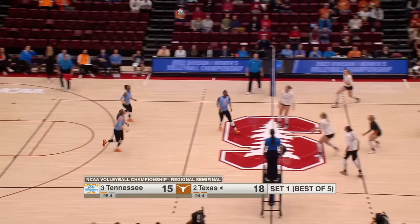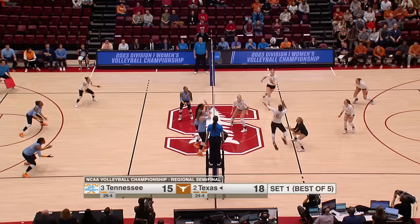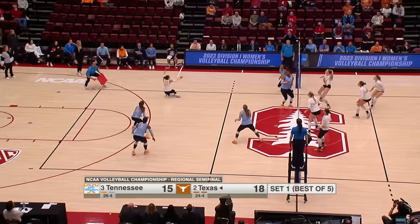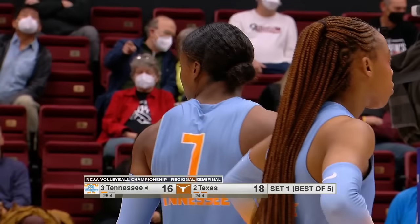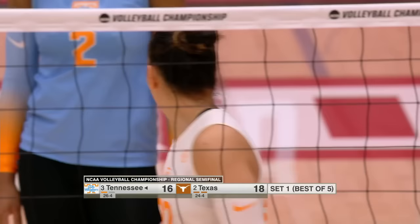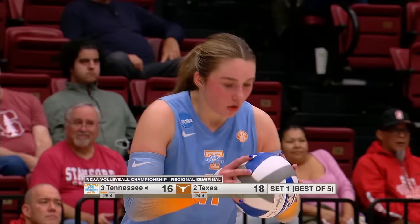Torres, just enough to get it over the tape. Skinner goes off speed. Back set for Phillips. Fingal off hands, point Tennessee. That was a great job by Torres to get all the way back there and not give up defensively, that led to that offense. I could not agree more. That is a huge point for Tennessee because it's a transition win for them and hopefully a momentum builder. Jay Torres, libero in her first season with Tennessee after playing at Bowling Green at a high level.